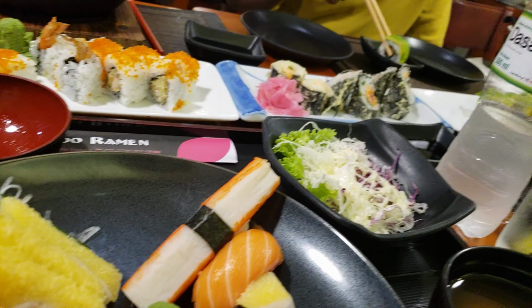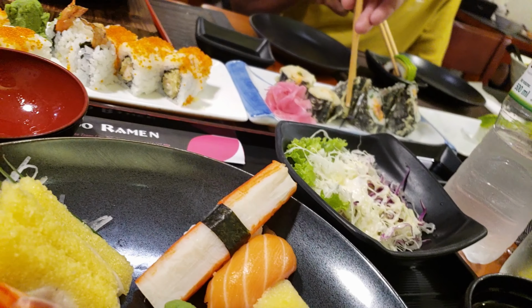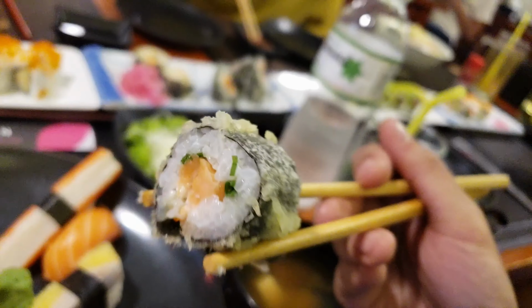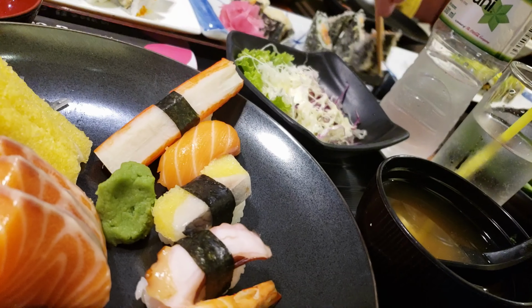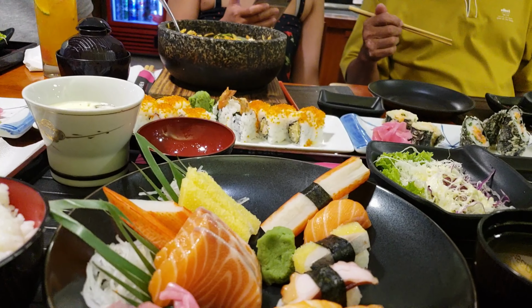But let's see this tempura salmon roll, I believe. Yeah, it's a tempura salmon roll. Let's have a try with that. That one is actually pretty good.